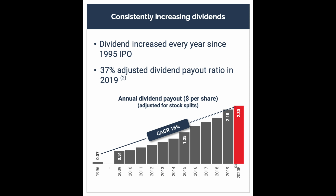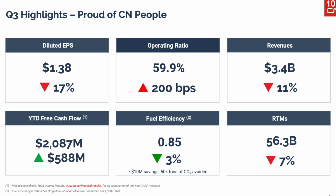And not to mention, this is a company that has an extreme track record of paying dividends. So since they IPO'd back in 1995, they have been increasing their dividend year after year after year. Here you see over this long-term period, they've been growing it at about 16% on average. And that actually boils down to that first chart in the beginning of this video. Although revenues are down, they're still pulling in a lot of cash flow.